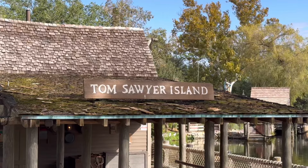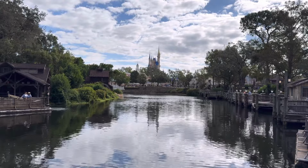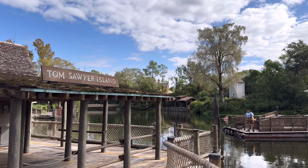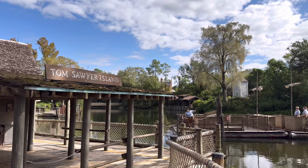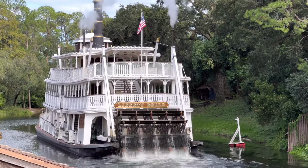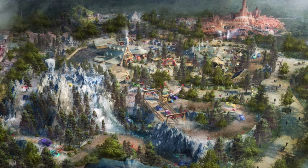They have to gain approval from the state of Florida that outlines important factors like flooding, environmental impact on the surrounding wetlands, and what Disney will be doing during the construction process to mitigate these potential issues. Considering all of the remaining work Disney needs to do before they can even gain approval for the project to happen, it's likely that the Rivers of America and Tom Sawyer Island will be remaining open for at least a little longer than expected.